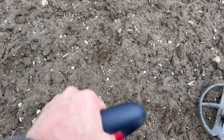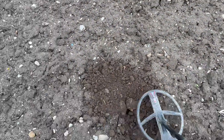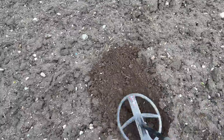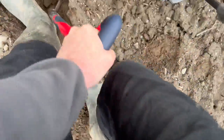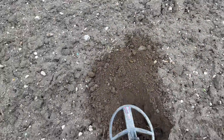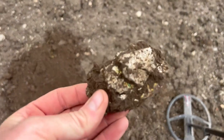$83, $84. Again, plenty of targets coming up. So I'm 10 minutes in, 12 minutes in, something like that. We've already got silver on the second hole. I don't know what's going on here. I'm going to turn you off if it's not out. I don't know, what's that? It's another deep tin can. Damn it. Oh well.